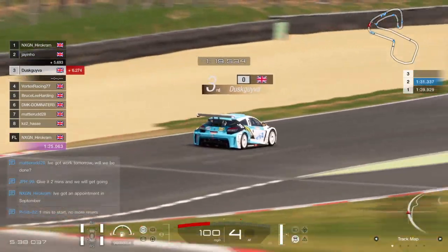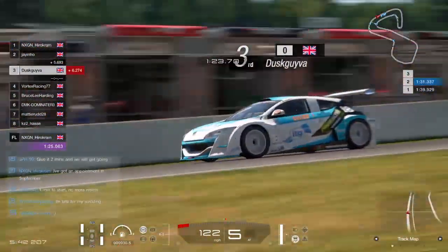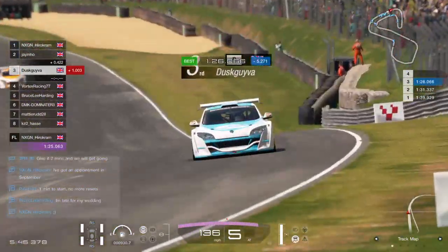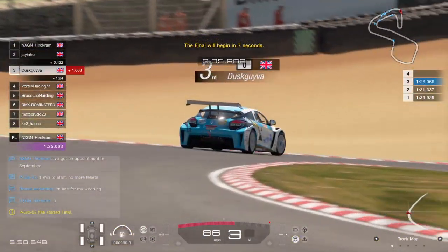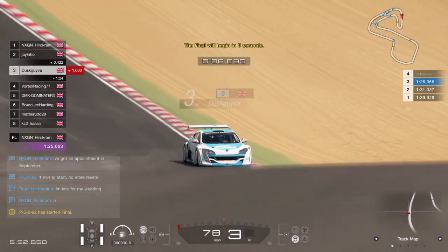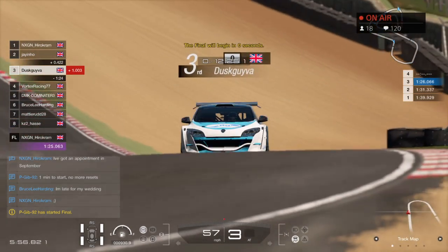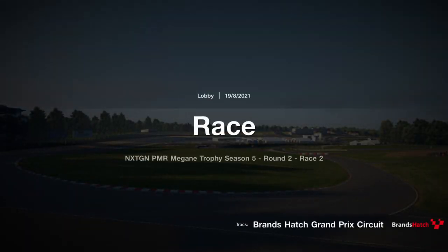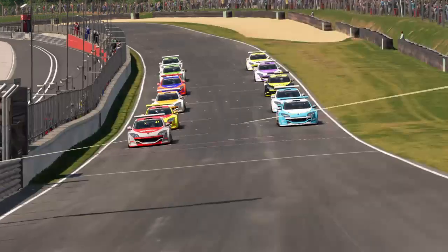So let's get things underway for race 2. Gibbs saying 1 minute to start, no more resets until we need to reset for Gibb. Okay, that was a very quick minute. So the final's begun. Martin has put a PSA in for everyone to say, could you apologise on behalf of me, please? I'll be shocking in this race and don't mean to hold people up. Thanks. I won't apologise. You can do that yourself, Martin.